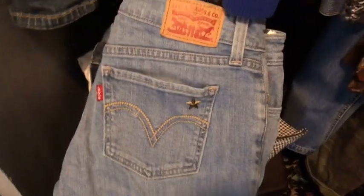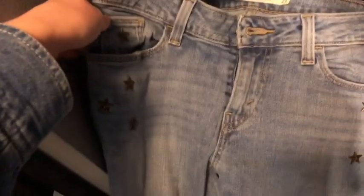These are my favorite pair of Levi's. They are the 535 Super Skinny, but they're different because they have the star studs and then the heart right there, and the heart down here, and they're also raw hem, so I really love those. They're unfortunately a bit tight on me right now.